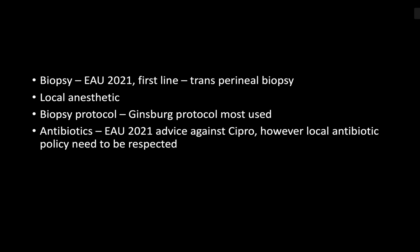Okay, so he had his MRI scan, which shows a PI-RADS 4 lesion in the left peripheral zone, corresponding to the clinical finding. So, what other things do you want to see in the MRI scan?